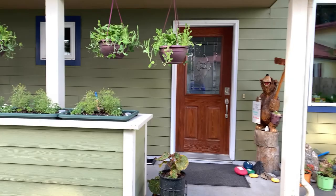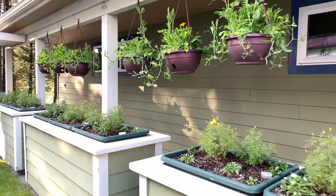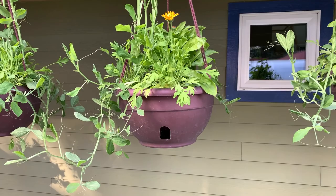The entrance, hanging baskets, which are kind of cool actually. I really like these guys. They're made in Germany, and you can see the fill hole right there on the bottom, so that's a reservoir of water, so you don't have to water from the top all the time. And I've got these planted with calendula and sweet peas and Iceland poppies, and I poked in a few nasturtium seeds. And I really like these containers.